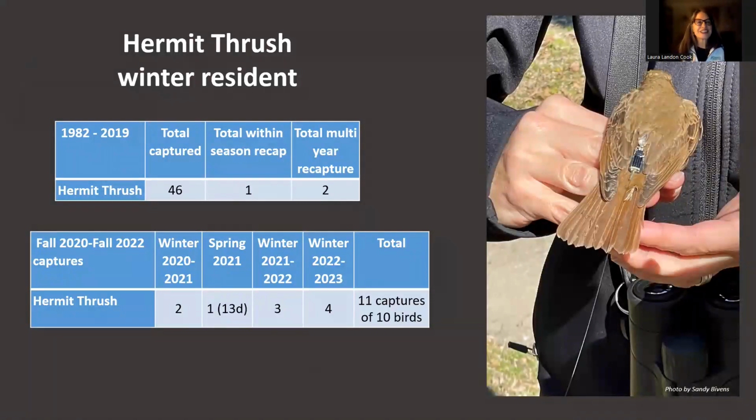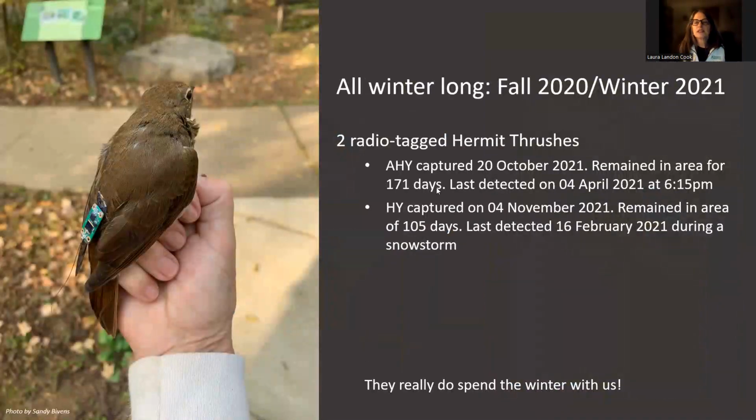Finally, for our winter resident, not our summer resident, the hermit thrush, we'd previously had 46 captures, one within season and only 2 multi-year. So we knew there was fidelity, but again, sample size was pretty low. So far we've been able to capture 10 birds with transmitters, including this winter. The first winter, 2020-21, we were able to radio tag 2 hermit thrushes. What we learned from that was that they really are spending the entire winter with us, which I don't think we had really known before. One of the birds spent 171 days with us. Another spent 105 days with us. That was really exciting: we capture them in the fall, and they're spending the whole winter here with us.